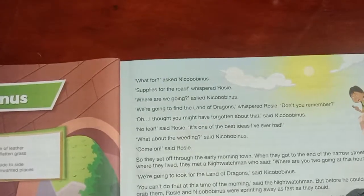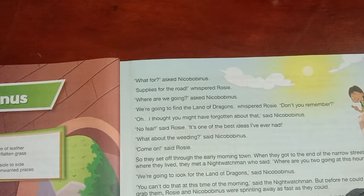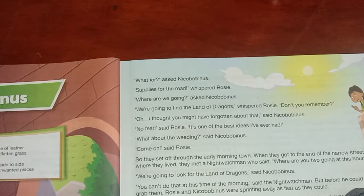"What for?" asked Nicobobinus. "Supplies for the road," whispered Rosie. "Where are we going?" asked Nicobobinus. "We are going to find the land of dragons," whispered Rosie. "Don't you remember?" "Oh, I thought you might have forgotten about that," said Nicobobinus. "No fear," said Rosie. "It is one of the best ideas I have ever had." "What about the reading?" said Nicobobinus. "Come on," said Rosie.